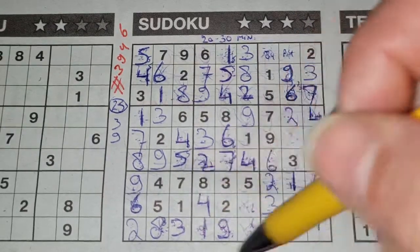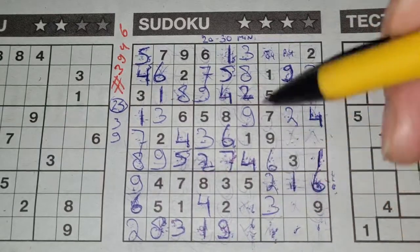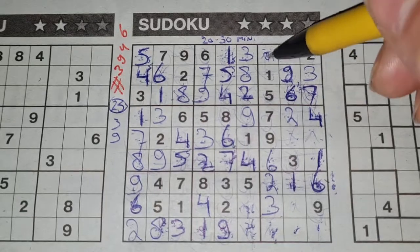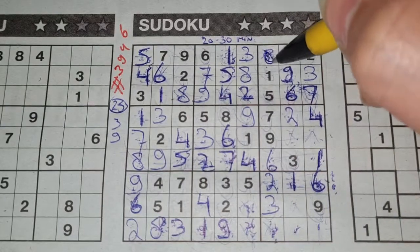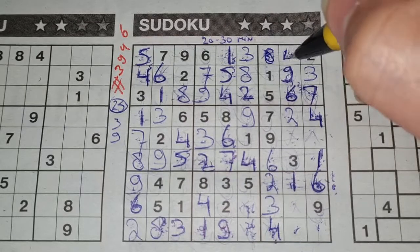Two missing numbers in this big square. Numbers one, two, three, four, five, six is missing, and a seven is missing. Seven and six, I cannot fill this yet. Need to wait. Eight and a four are left in this column. We have an eight there, no eight there. Eight should be here, and a four goes there. One box left in this big square for number four.